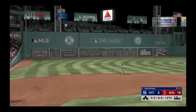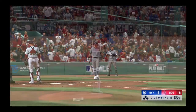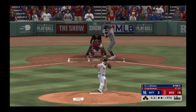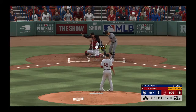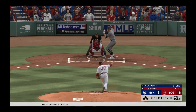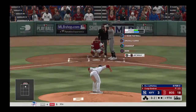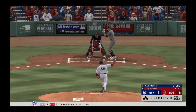Stanton is there to make the catch, and mercifully the side is finally retired. Here's the second baseman, DJ LeMahieu. He'll lead things off against the same reliever that finished off the last inning. Well, you don't see in this day too many relievers going multiple innings, but guys have to earn that trust from their managers. We'll see how he handles it here.